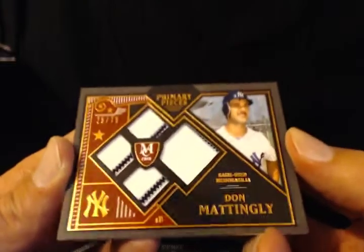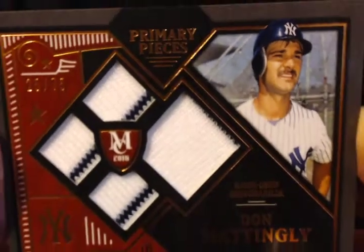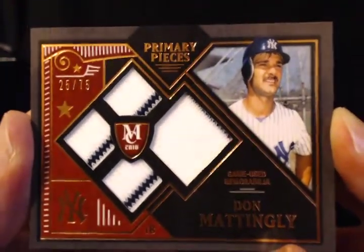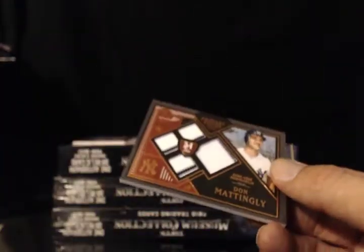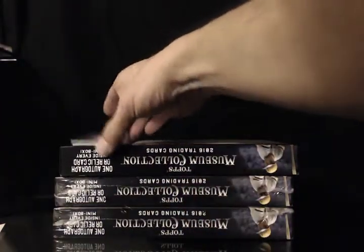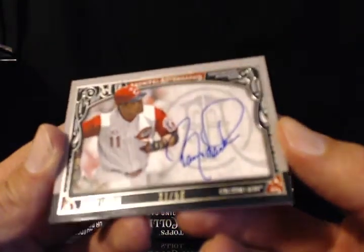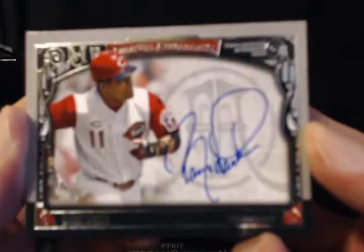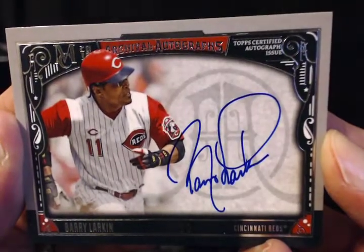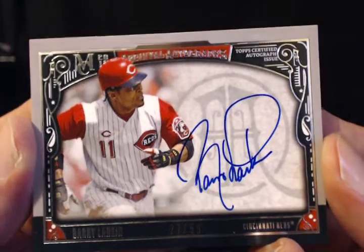Don Mattingly, 25 of 75, primary pieces. Some pinstripe action. So this is to go along with your auto. For the Yankees. For the Reds, 27 of 50, Barry Larkin. This guy was good. For the Cincinnati Reds.